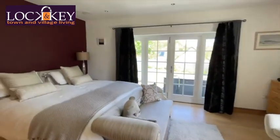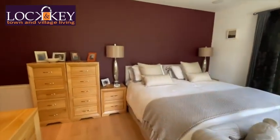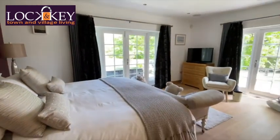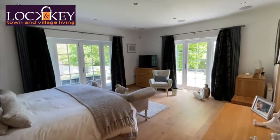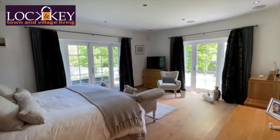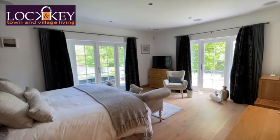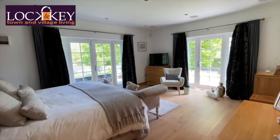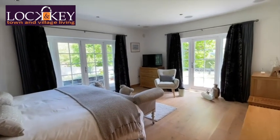Absolutely perfect. So I'm just going to close the door, just give you this one final angle of this bedroom again. And that's it, guys. I hope you've enjoyed the tour so far. There's quite a lot to take in, I should say.